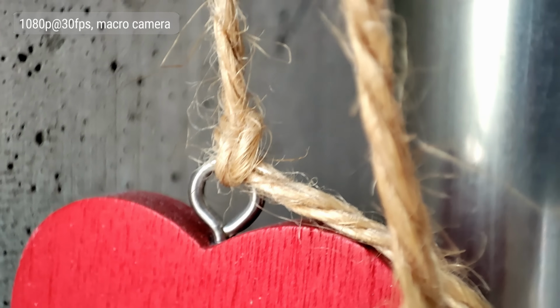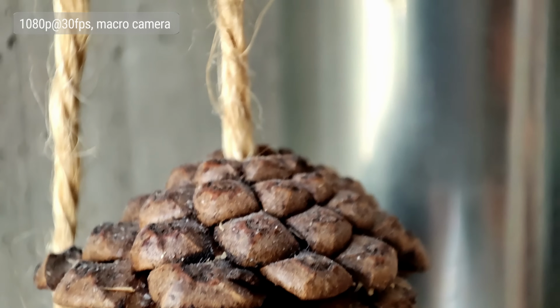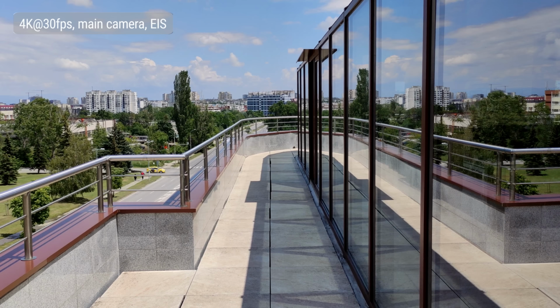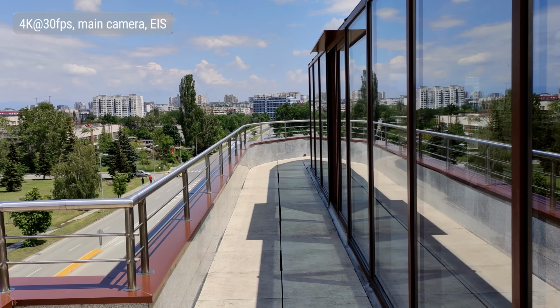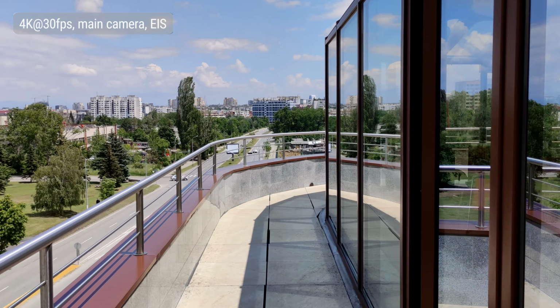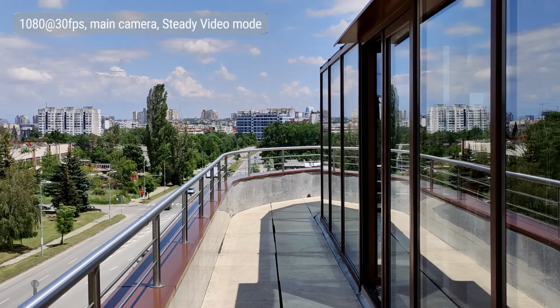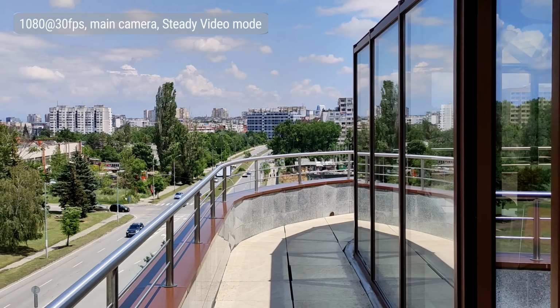You can shoot videos with a macro camera as well in 1080p resolution. These are detailed and sharp, though there's no stabilization here. So although you might find an artistic way to use this kind of footage, you'll require a tripod or a gimbal. Speaking of stabilization, you get EIS on both the main and ultra-wide cams, even in 4K, and it works quite well. And if you want to go even smoother, you can use the gimbal-like steady video mode, though resolution is capped at 1080p.